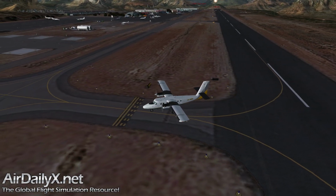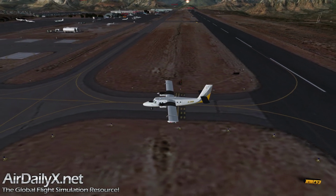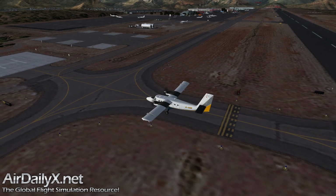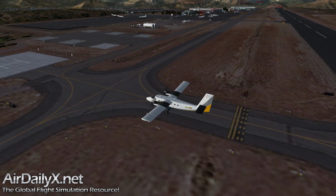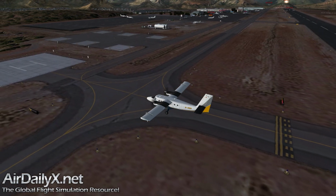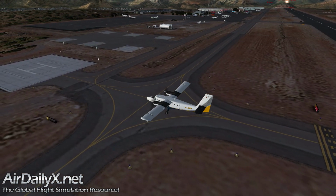ADX 1031 clear of the active. Boy, my taxi skills have gone through the floor with the Twatter. Jeez. Did I hear somebody say it's time to break out the jets? Q400? I was going to, but I'm bringing an even worse airplane in here, an L-39.